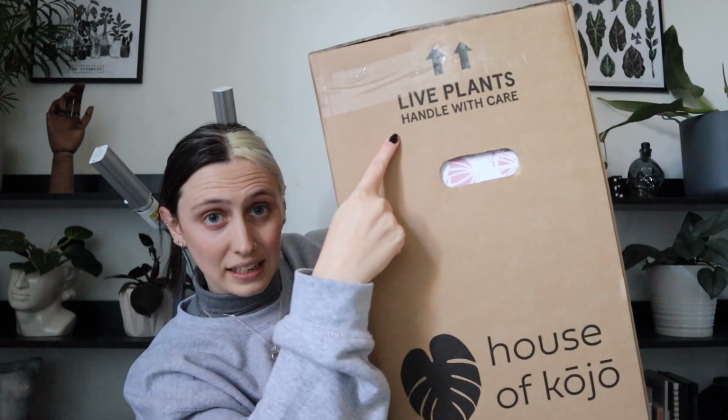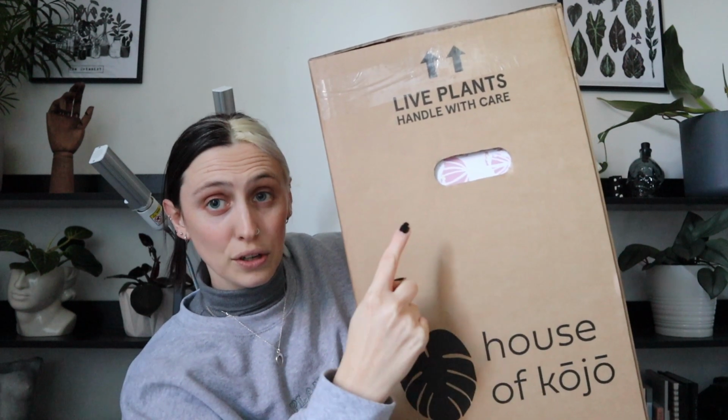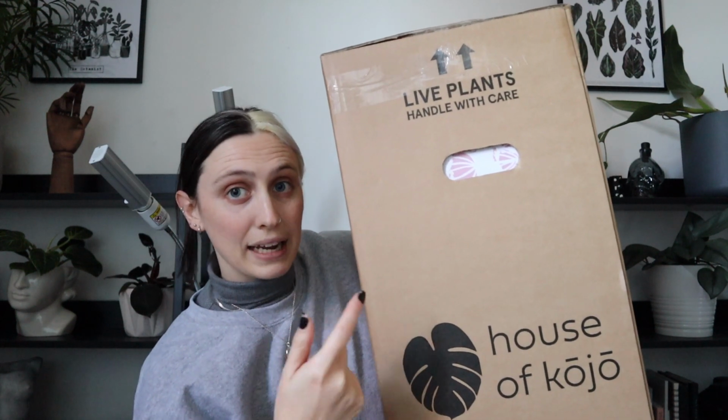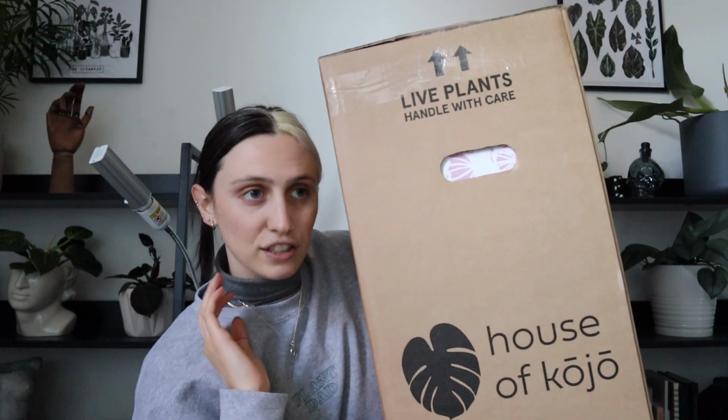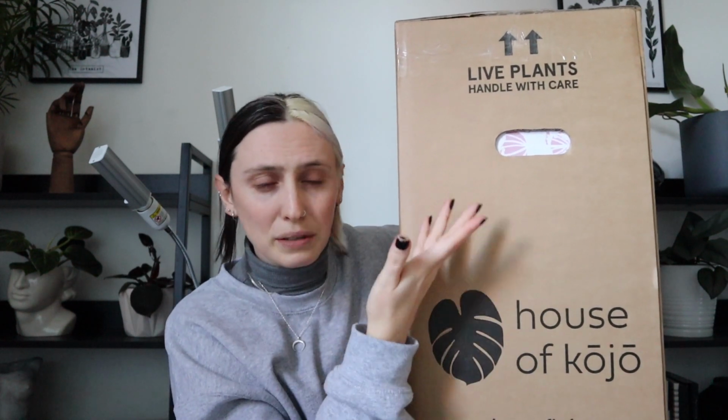Pretty huge, but really good packaging. Live plants, handle with care, arrows up there. I love that it has handles. Absolutely love it, because it shows everyone who's handling this package that you can carry it like that. It forces people to carry it the way it's meant to be carried, and it keeps things more upright, so it just makes sense.